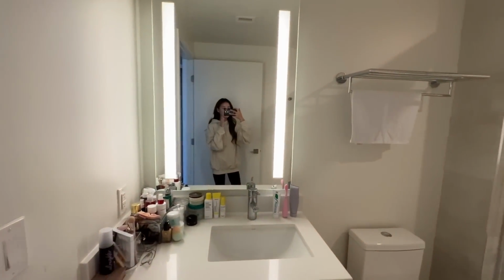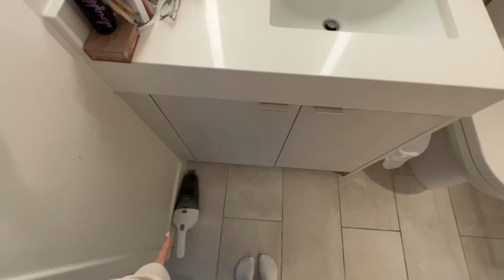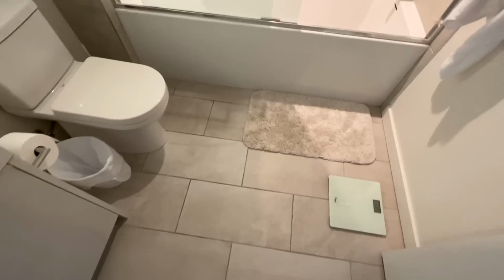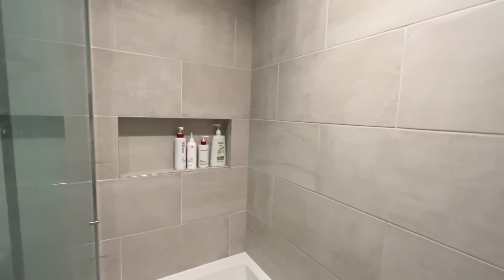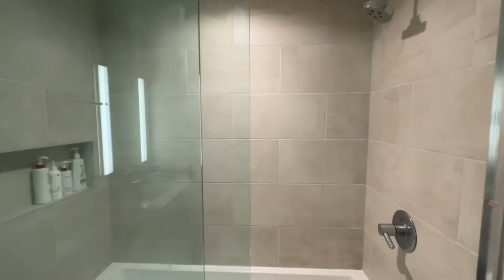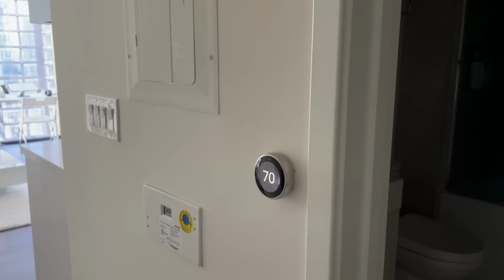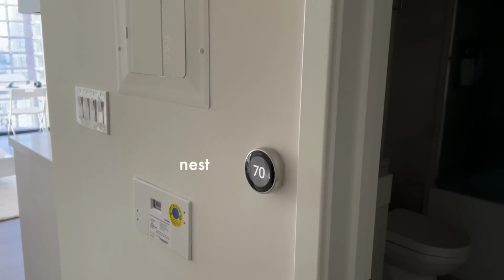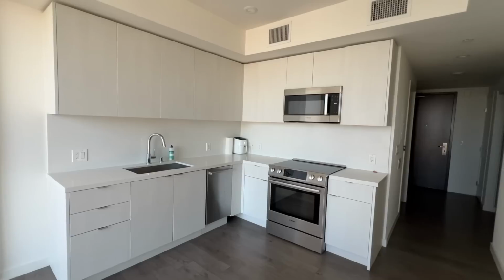Here's my bathroom. It's pretty self-explanatory. I keep a little handheld vacuum here so that I can just vacuum up my hair. And then here's a bathtub. I really like the color scheme of this bathroom. This apartment also has a Nest, which I love because I can just control the temperature from the Nest app on my phone.